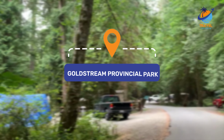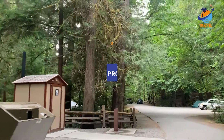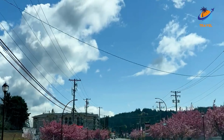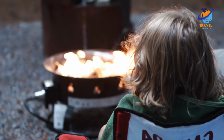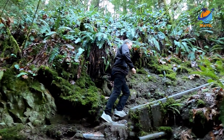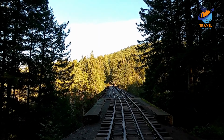Number 6. Goldstream Provincial Park. Just 20 minutes drive to the northwest of town is the Goldstream Provincial Park, which is sure to delight both nature lovers and outdoor enthusiasts alike. The park has huge swathes of temperate rainforest and tantalizing hiking trails, with beautiful scenery and nature wherever you look.